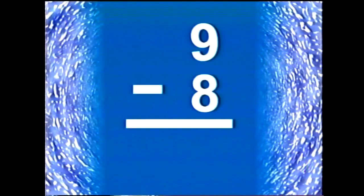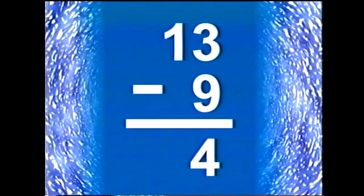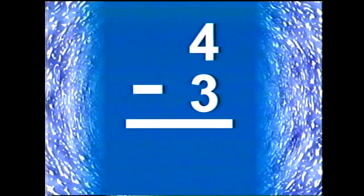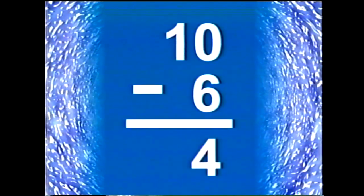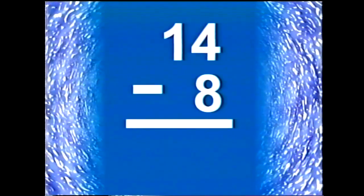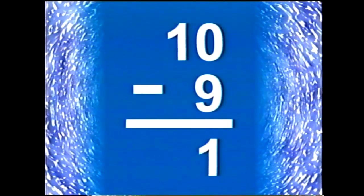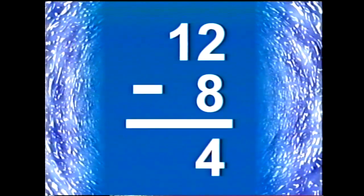9 minus 8 is 1. 13 minus 9 is 4. 7 minus 4 is 3. 11 minus 8 is 3. 4 minus 3 is 1. 10 minus 6 is 4. 17 minus 9 is 8. 14 minus 8 is 6. 10 minus 9 is 1. 8 minus 5 is 3. 12 minus 8 is 4. 15 minus 8 is 7.